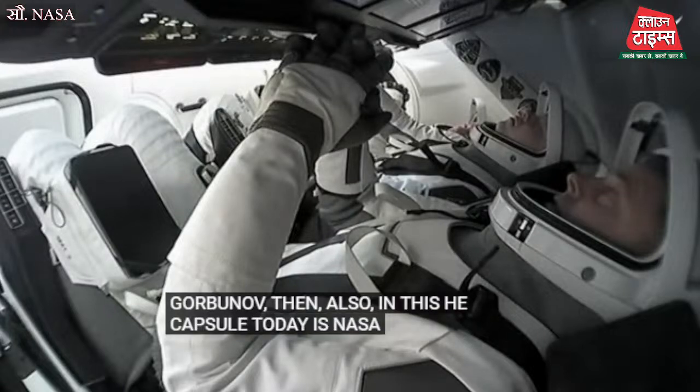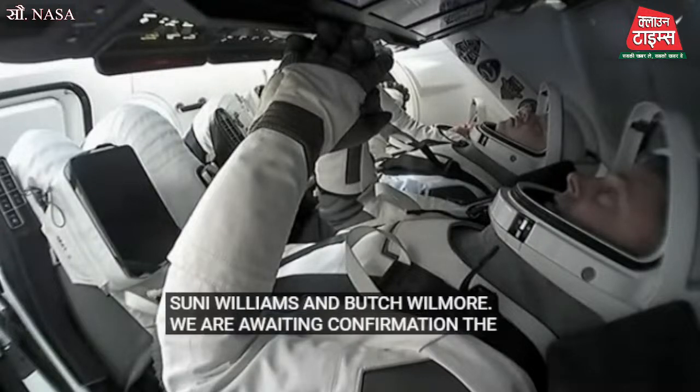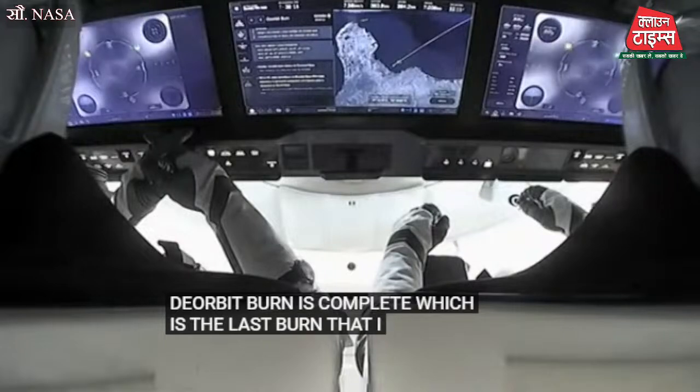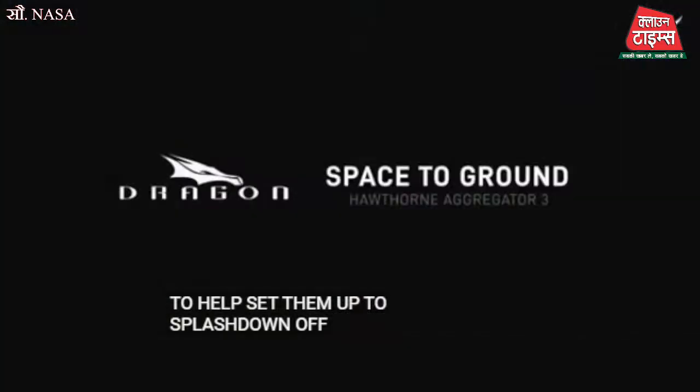We are awaiting confirmation that their deorbit burn is complete, which is the last burn that's going to help set them up on a trajectory to splash down off the coast of Florida. Deorbit burn complete. Performance nominal. Nose cone closure initiated.